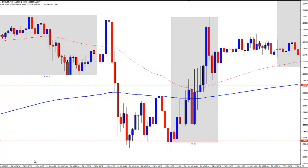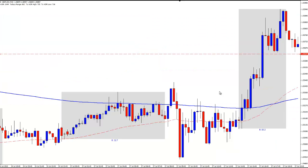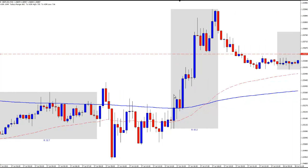Okay, we continue forward. This was on the 27th, so we skip forward a few days, over the weekend, I should say. Skip forward past the weekend, and we have our one and only losing trade of the month. Now, this was a trade on the pound short, 55.72.